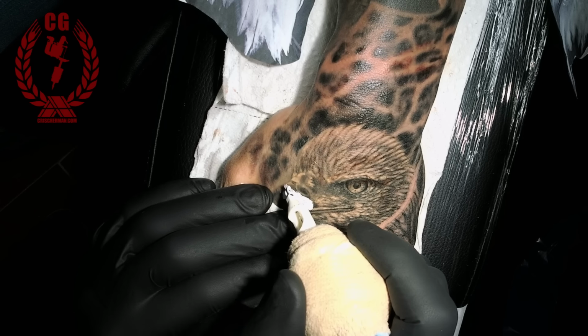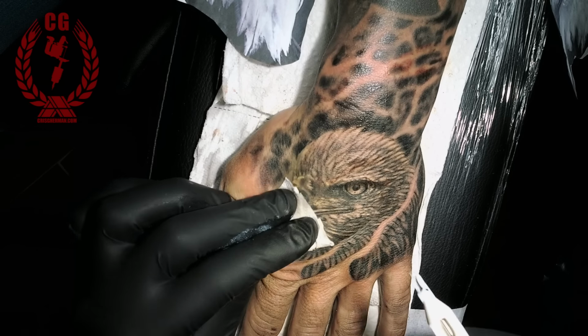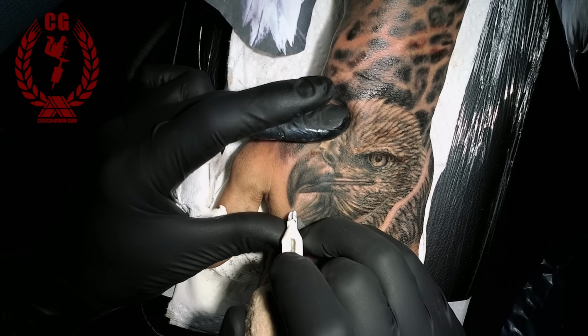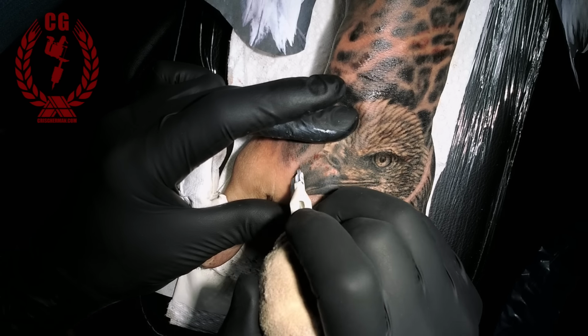You're going to see the end of this tattoo, but then you have to understand I'm going to touch it up probably next year, in the summer, beginning of summer, end of summer. So, all said, that's my phone ringing. All said, I just want to make sure that people understand.